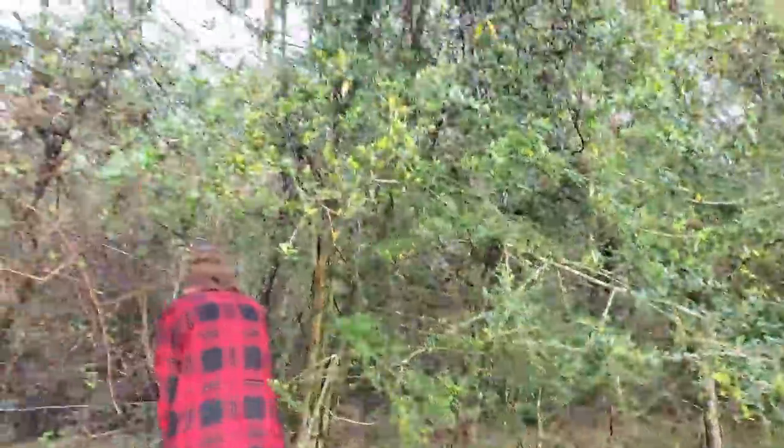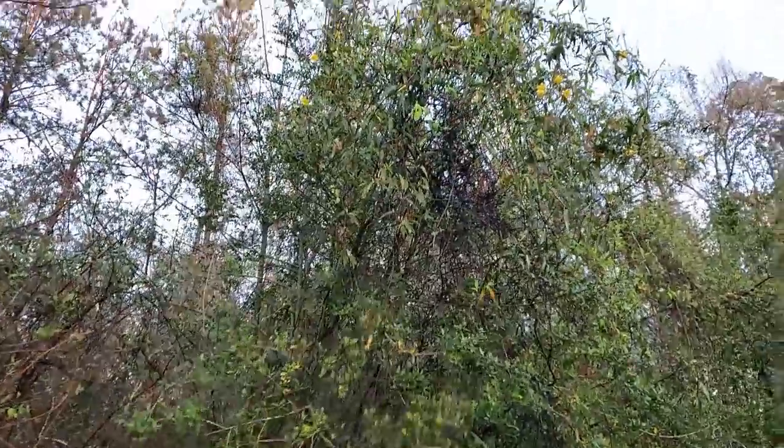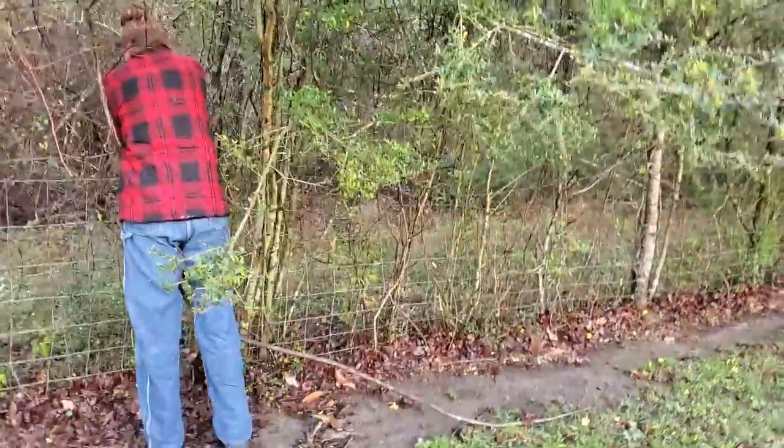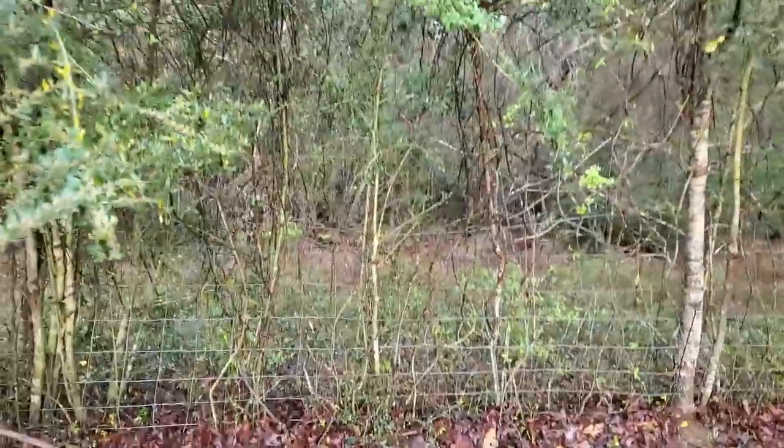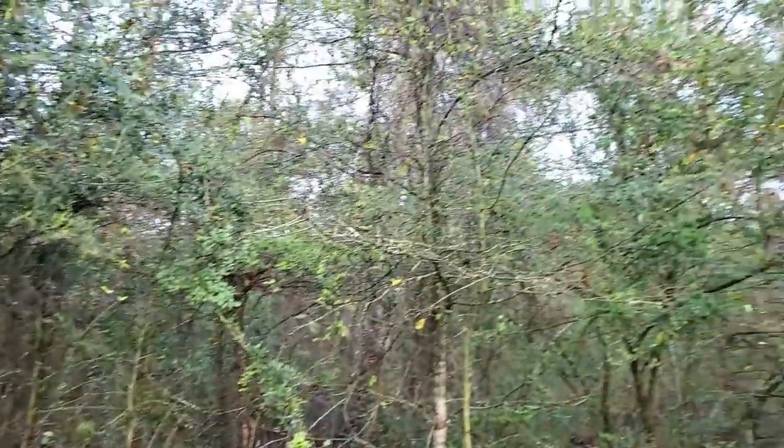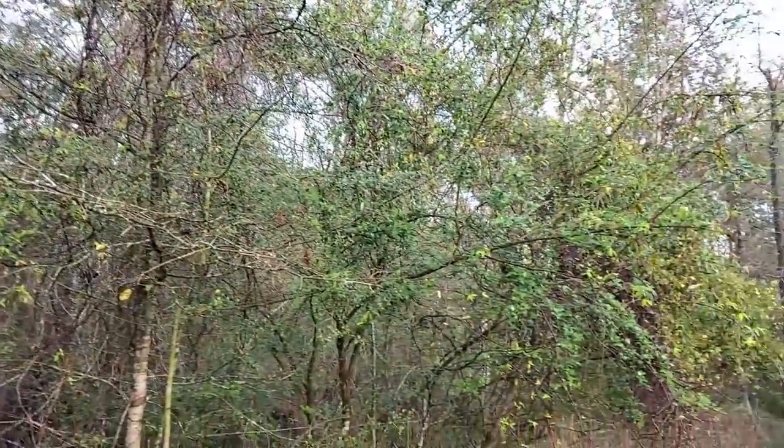And you see how tall. They're trees now. They were bushes, now they're trees. And this in the south, it don't take long.